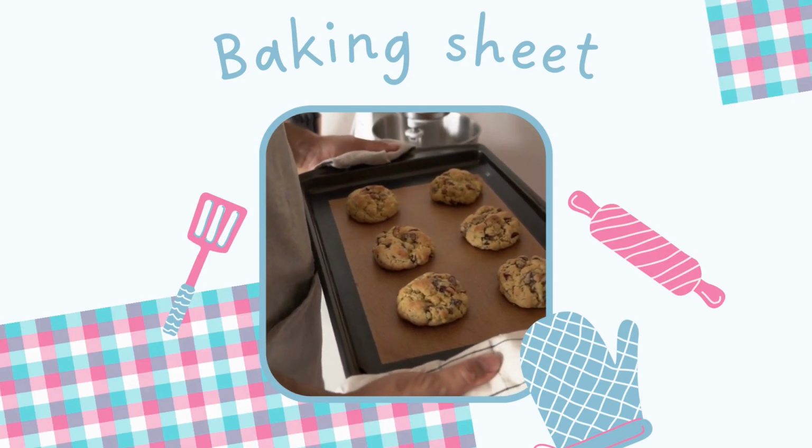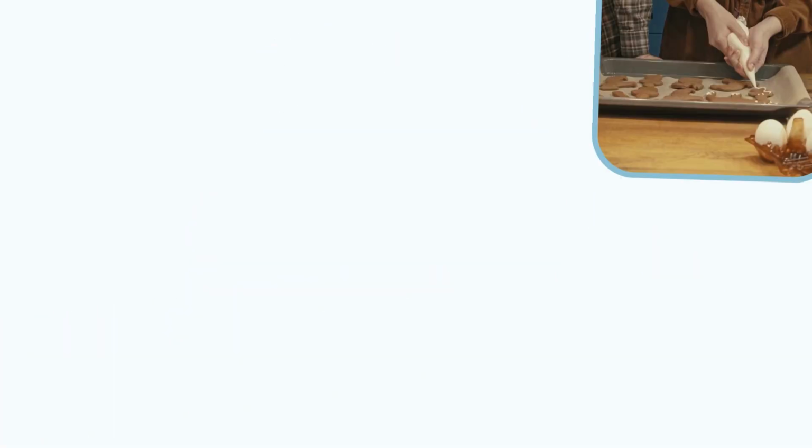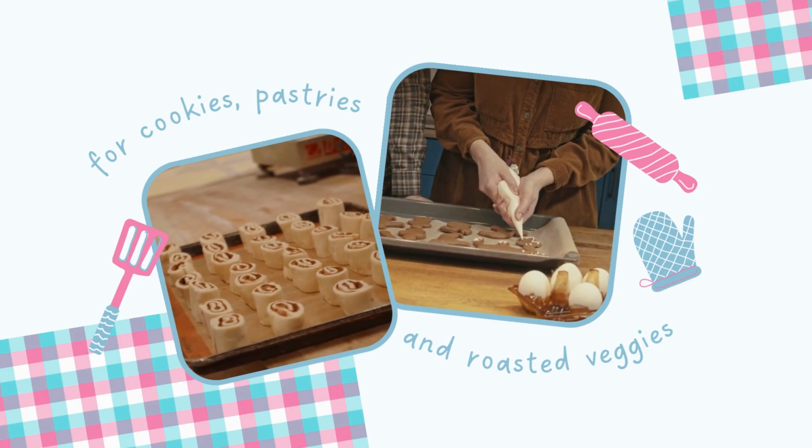Moving on to the trusty baking sheet, it's like a magic carpet for cookies, pastries, and roasted veggies.